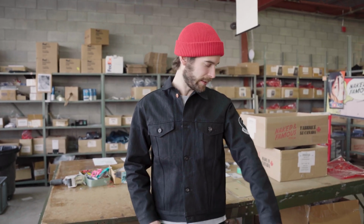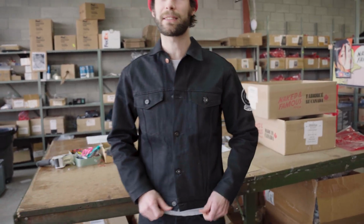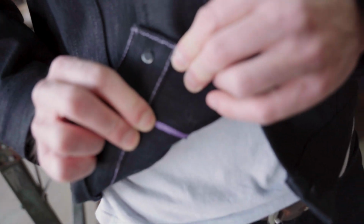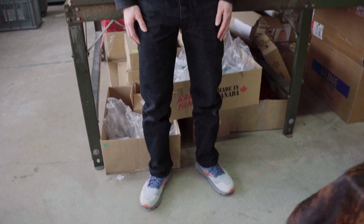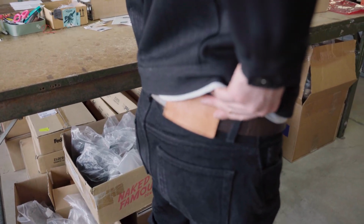I'm all black today. Capsule Corp denim jacket, and I think it's the 16 ounce, with some purple selvage ID there. And I'll drop to the shoes because they kind of fit with the purple. It's almost purple. Let me know if it fits or not. Probably not. I got my pants also, my Elephant 7 black with a custom patch.